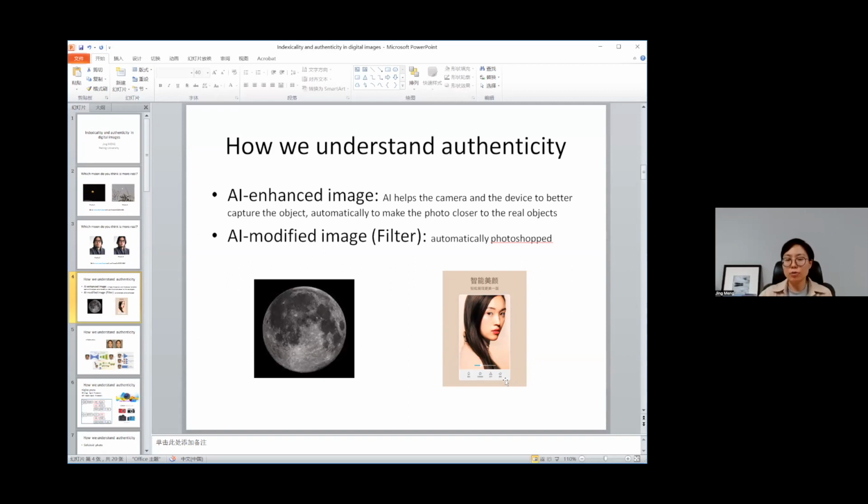But what do we mean by AI modified image? That means something that is automatically modified. It's photoshopped. So in this sense, we think that AI modified image is, if we use the common word, fake, because it's not something real. It's just trying to change reality a little bit to make it fit our social understandings or social perceptions of so-called beauty. So this is what we say is an AI modified image.